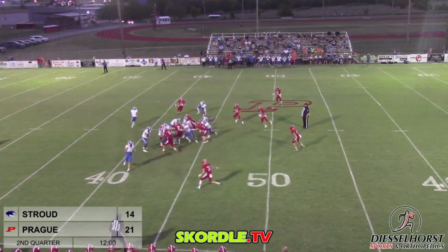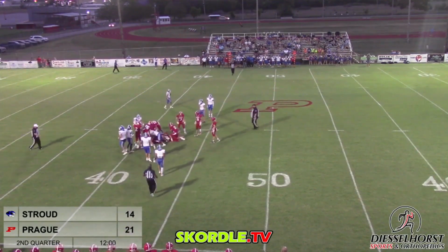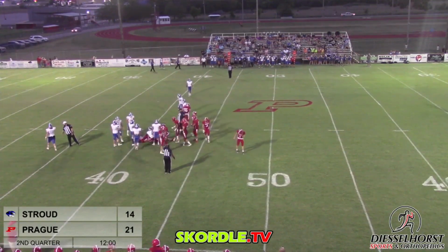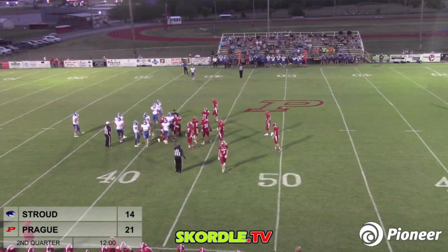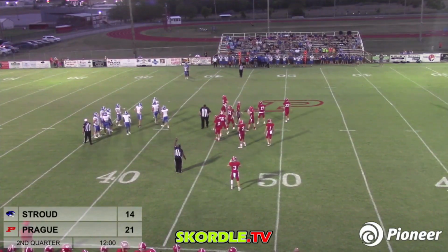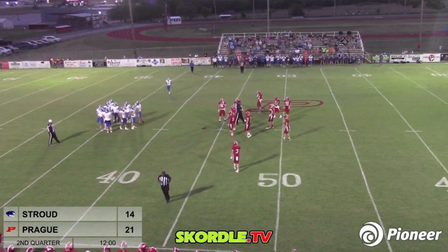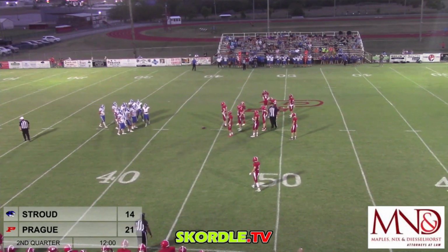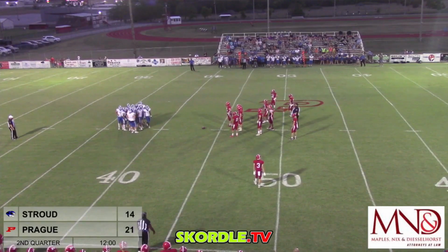He'll hand it off to Blackheart up the middle, and he's met by two or three Red Devils. No gain. It's Holzapfel, Connor Davis, and Charlie Thompson of the Red Devils. I believe Jacob Lee, number 17, got a little bit of that as well. Bring up second and about 9.5.